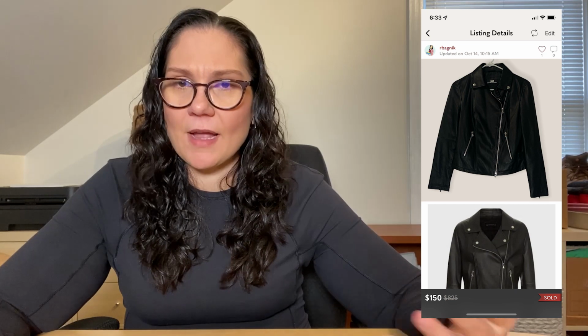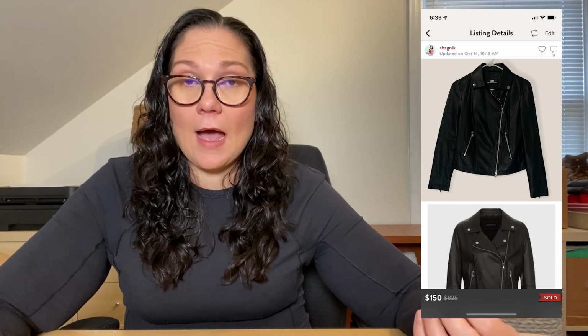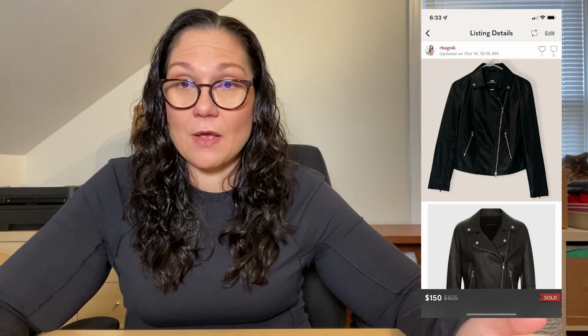Number 2 was this Emporio Armani. It was a motorcycle jacket. This also was very small. It was a size 38, Italian sizing, some kind of European sizing, honestly. It was very small. It equated to an extra small. It was a real leather coat. It retailed for over $1,000.